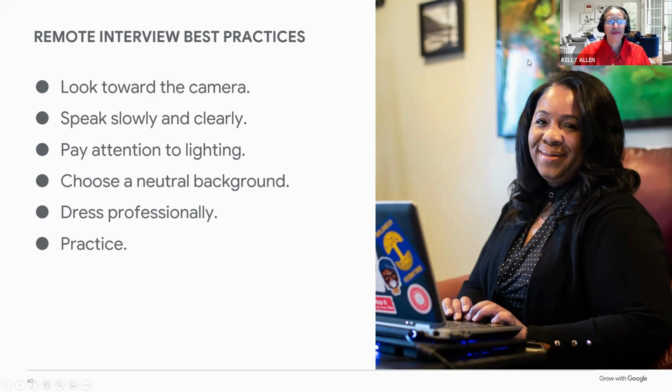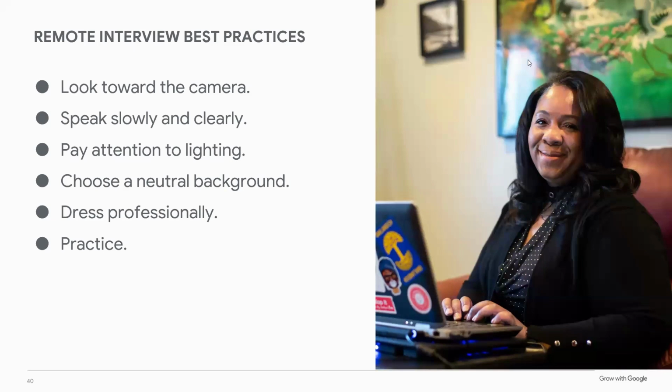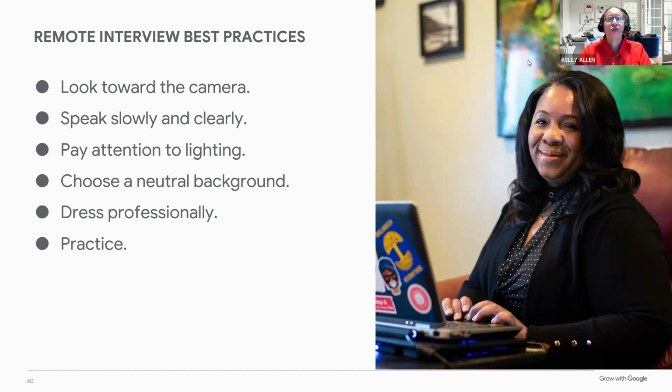Depending on the size and shape of your device, your interviewer's face may appear near the bottom of your screen or maybe at the top of the screen. So if you look directly at their face, it may appear that you're looking down or not making eye contact. So to help your interviewers feel like they're getting to know you, keep your eyes up and focused on the camera. Next, even if you're nervous, speak slowly. Anxiety can make even some of the best people speak faster, which can make you harder to understand. So remind yourself to breathe and to answer thoughtfully at a slow pace.